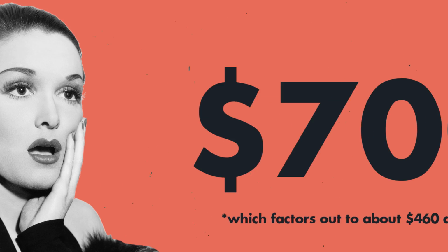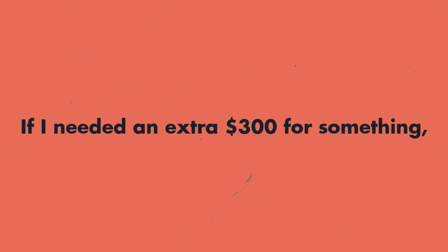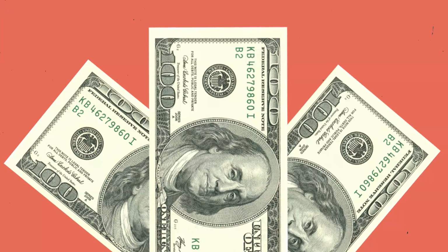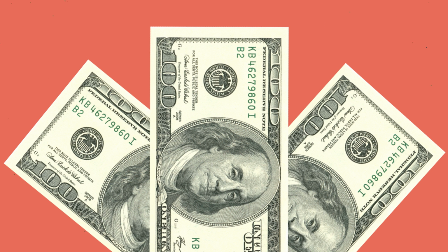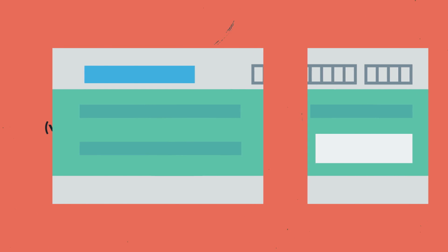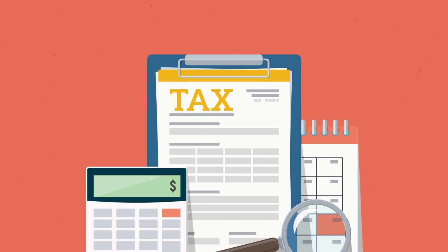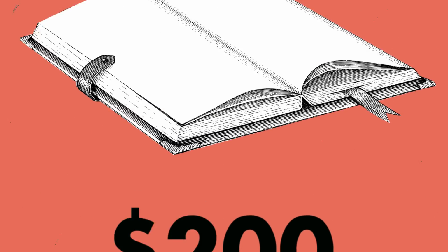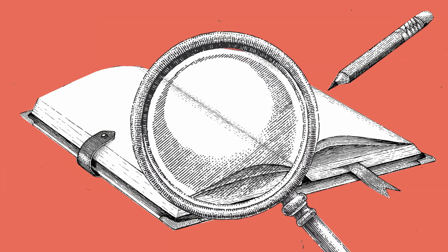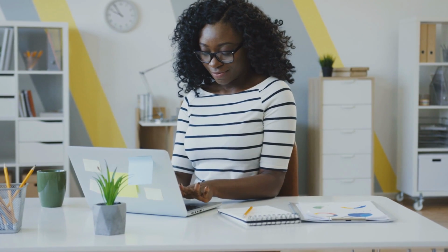One of the biggest mistakes I made last year was not factoring tax in whenever I calculated my earnings. If I needed an extra $300 for something, I would make it my goal to make an additional $300. Unfortunately, when I get a check for $300, I automatically deduct a third, which is what my accountant recommends I take out to go toward taxes. So $300 actually becomes $200. While this is a sad truth, it's important to accept it and factor it into your budgeting and saving strategy if you're a freelancer. I then followed through and increased my earnings when necessary.